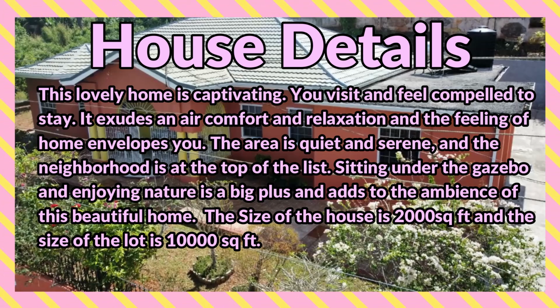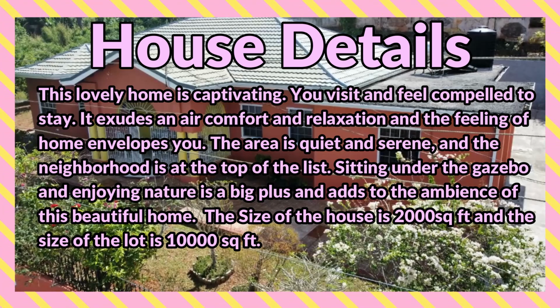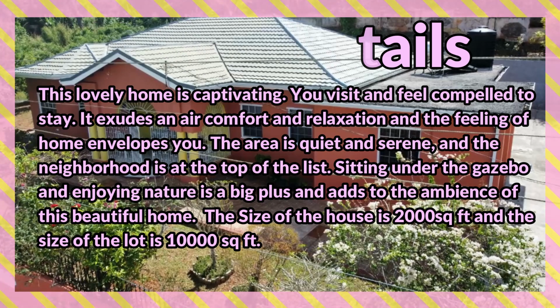The area is quiet and serene, and the neighborhood is at the top of the list. Sitting under the gazebo and enjoying nature is a big plus and adds to the ambience of the beautiful home. The size of the lot is 13,459 square feet.